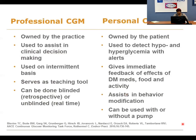And this is the monitor and device that is owned by the practice, and you use it for clinical decision making. It's usually used on an intermittent basis, and we'll talk about billing and coding, but most insurance companies will allow you to place a sensor on a patient every 3 months in order to find out if the changes that you've made in their therapy have been effective. So it's just used on an intermittent basis. It serves as a teaching tool and can be blinded or unblinded. It's used best as a teaching tool in the unblinded mode, but it can also be effective in the blinded mode.